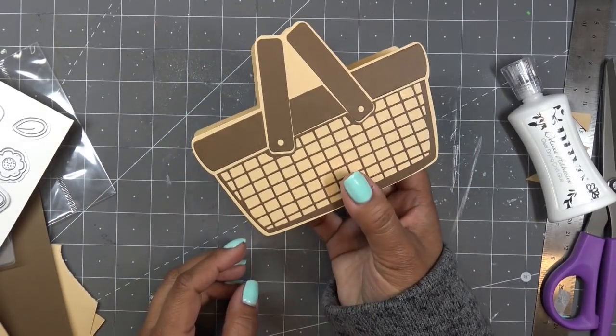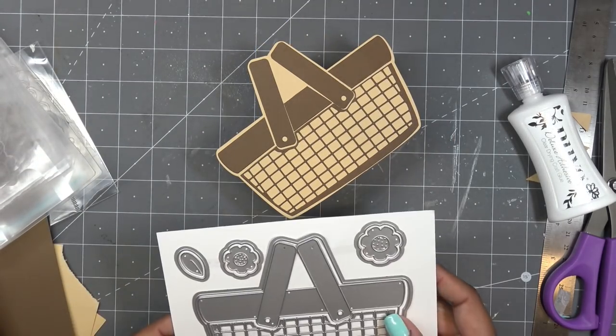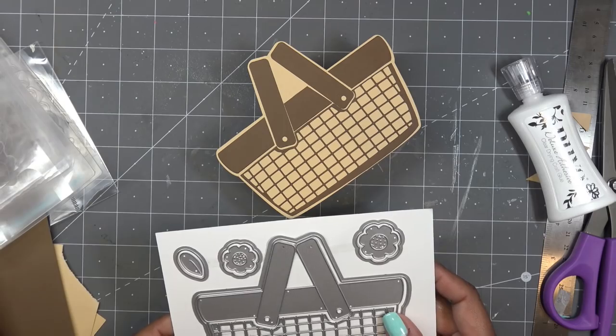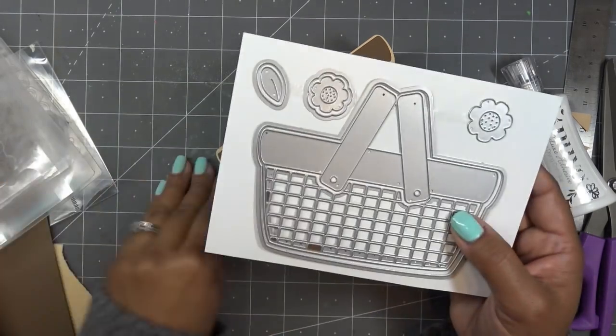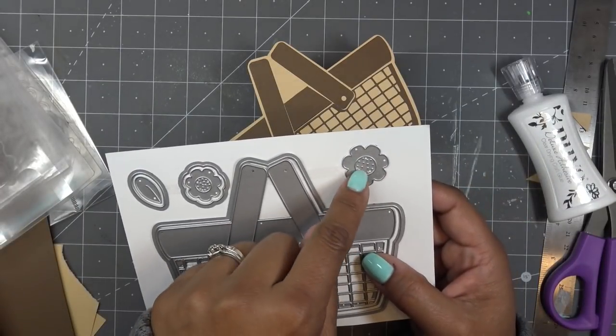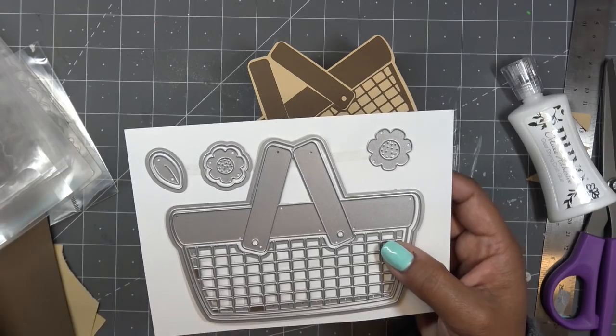Look at that. So cute. Okay, like I said, I wasn't really planning on making flowers, but I feel like we need a few flowers, don't we? Okay, fine. I'm just going to run these flowers through in different colors, the outside portion. And this one cuts two different colors, so I'll probably cut it out in green plus a cute color and a couple leaves, okay? And I'll be right back.